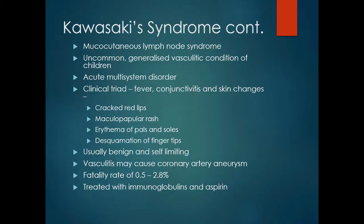Otherwise known as mucocutaneous lymph node syndrome, it is uncommon and it is a generalized vasculitic condition of children. It is an acute multi-system disorder. There is a clinical triad of fever, conjunctivitis, and skin changes, and these may include cracked red lips, a maculopapular rash, erythema of the palms and soles, desquamation of the fingertips. This is usually benign and self-limiting. However, the vasculitis may cause coronary artery aneurysms with a fatality rate of between 0.5% and 2.8%, and this is treated with immunoglobulins and aspirin.